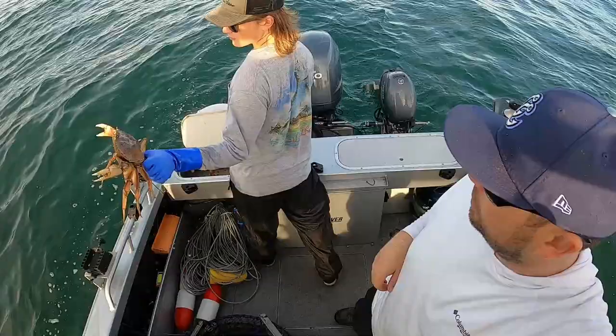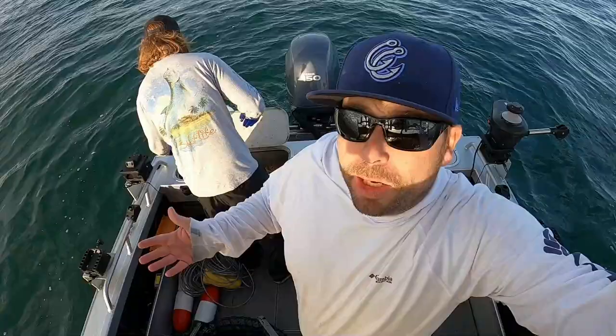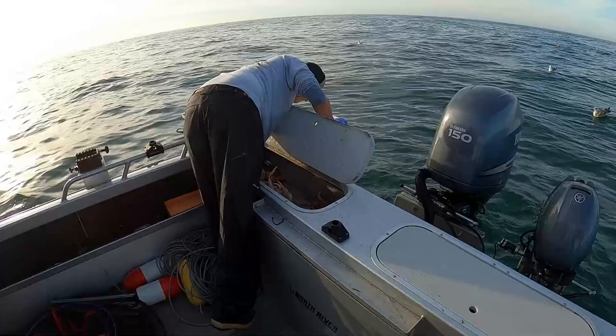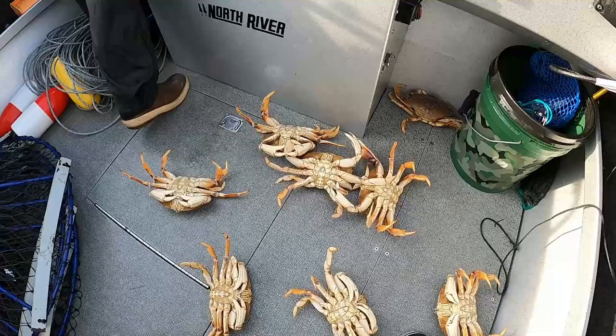It's also good to count your crab before you go in. We could have mistakenly put an extra one in there and have 21. Go in, fish and game counts them, we have an extra, and now we have a huge ticket that we weren't expecting. So I always check my crab before going in. So we put the big ones in there, the smaller ones on the floor here.